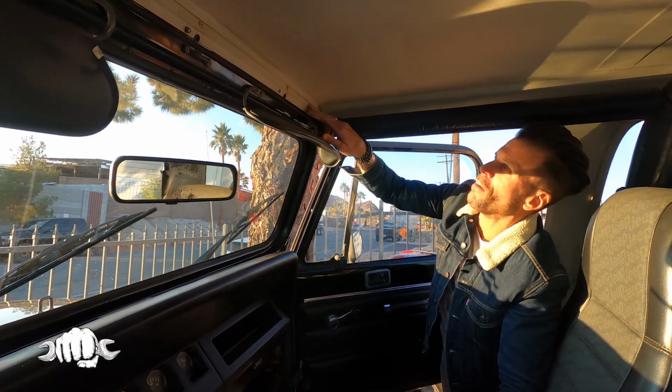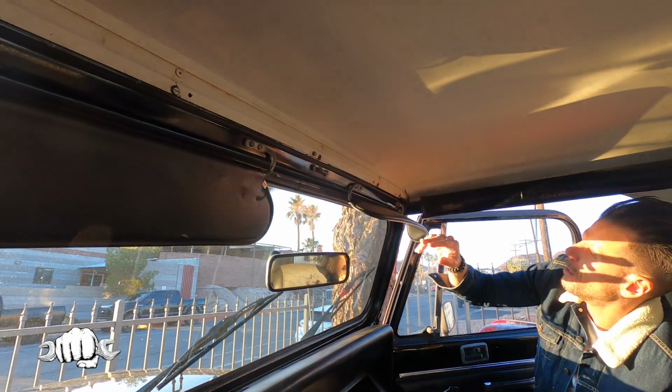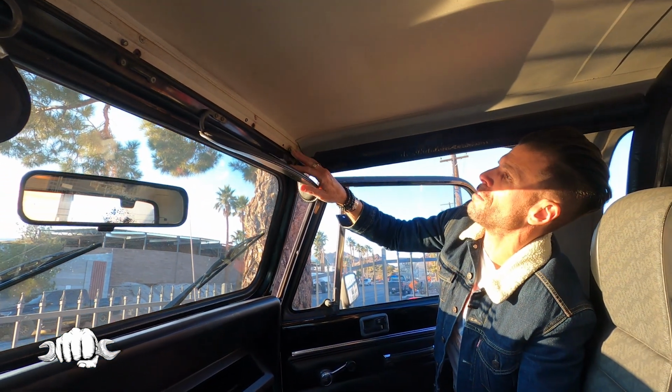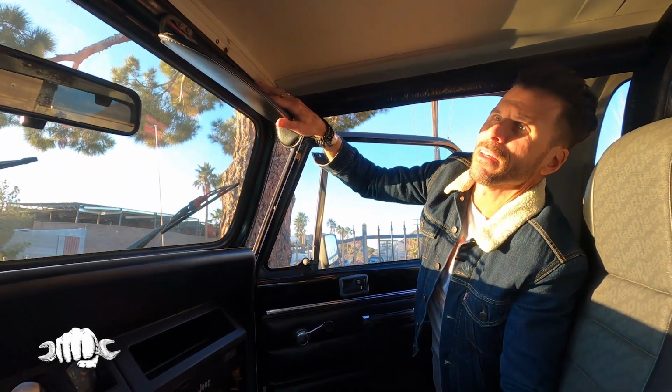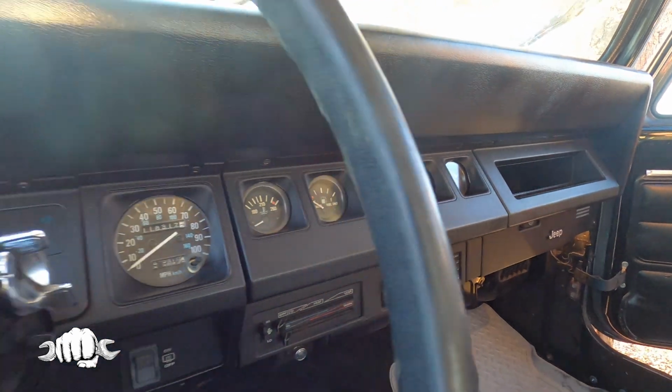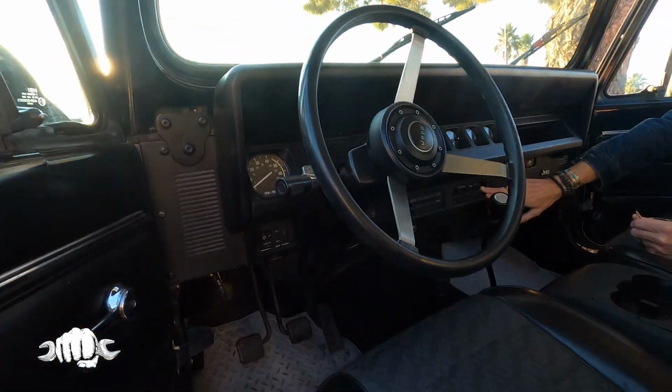And the top is easy to take off. You have the screws up here. Yeah, they're very easy. They're more heavy than anything. It doesn't look like the top's ever been taken off. Two people in 15 minutes, you can take the thing off. And of course, the Jeep has all the accessories. It still has the original radio in this thing too.